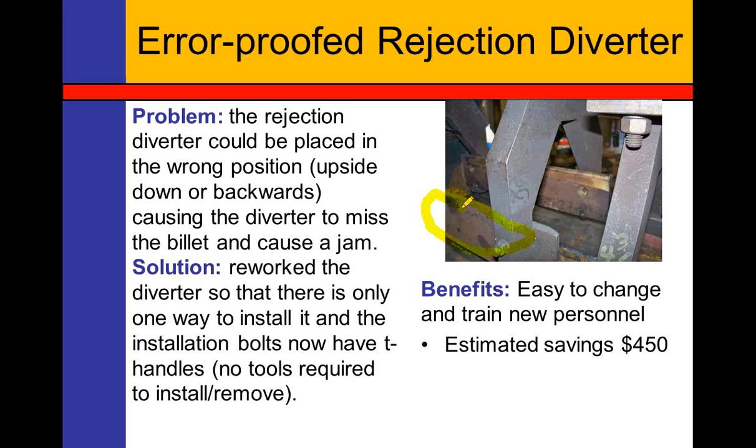What they did here is they realized, well, we've got to set up an error-proof system, a Poka-yoke type of system, so this would never happen. Now, they do have to do different setups on this piece of equipment, so they need a way to make sure that when it needs to be set up for the diverter, it's in place, and if the diverter is not being used, to return it to the original condition.